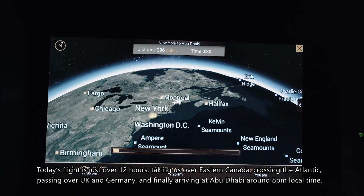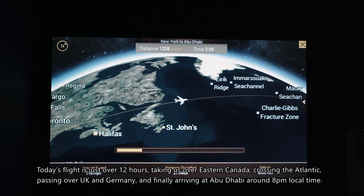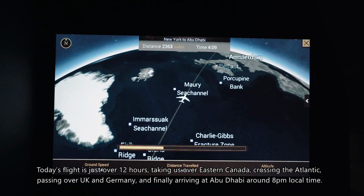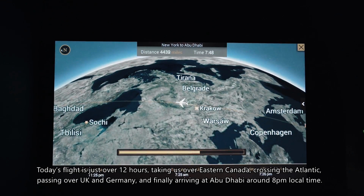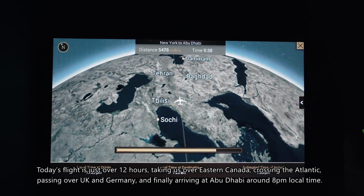Today's flight is just over 12 hours, taking us over Eastern Canada, crossing the Atlantic, passing over UK and Germany, and finally arriving at Abu Dhabi around 8 p.m. local time.